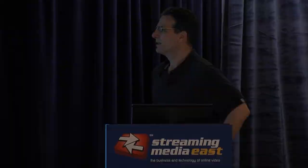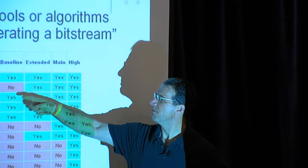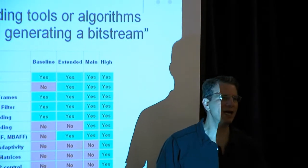So what is a profile? A profile, and this is from Wikipedia, is a set of coding tools or algorithms that can be used to generate a bit stream, right? So on the left, we see I and P slices, we see B slices, and we see all these techniques, and we see that you can use these 4 in the baseline profile, these 6 or 7 for main, and even more for the high profile. So if you were looking at this chart, you would immediately make the assumption, which profile will give you the best quality? What do we think? We would think the high profile would give us the best quality.